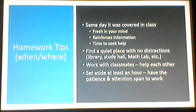All right, so those are some tips about when and where you can do your homework. Again, the biggest thing is finding a quiet place to do it, and then trying to do it sooner rather than later after class. Right? The sooner you can do it after class, the better off you're going to be in almost all cases doing math problems, doing math homework. All right, so those are some good tips for when and where to do homework.